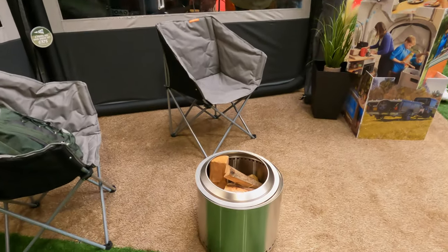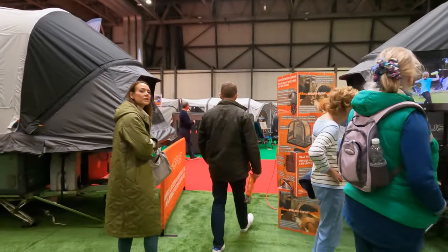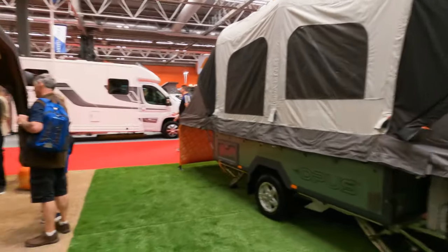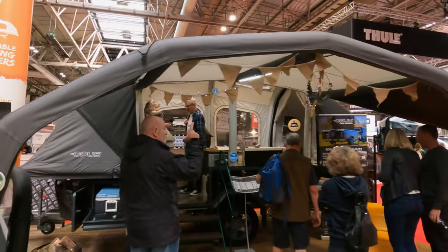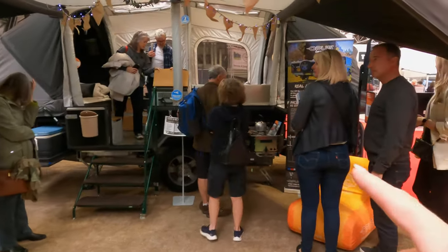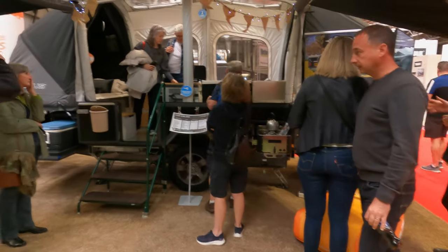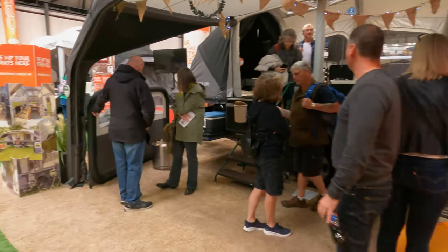Ooh, there's a Solo fire pit. I do like these. Very nice. And this one's got an awning on the side of it to make it even bigger. There's an outside barbecue area, look here, behind these people. Got a cooker. Very cool. And a cool box storage behind that lady there.